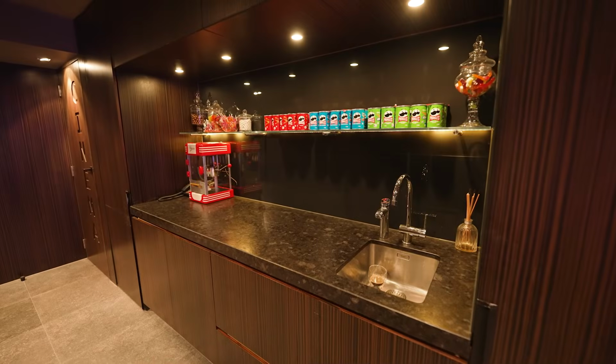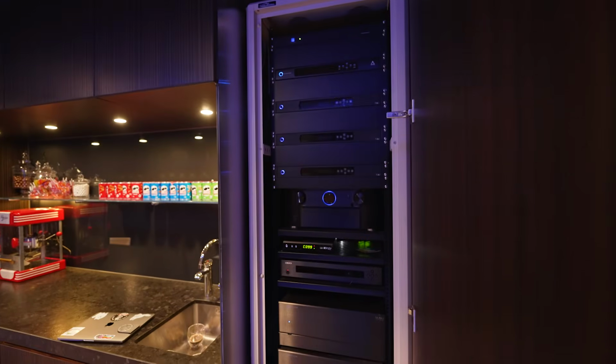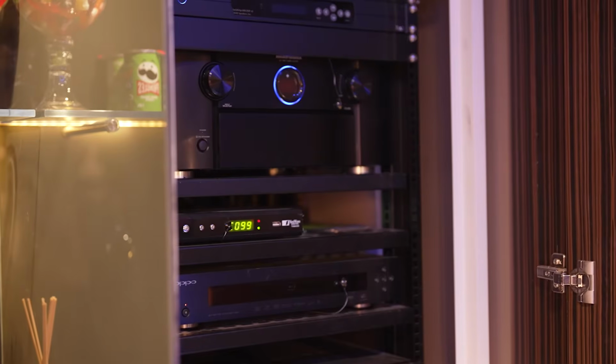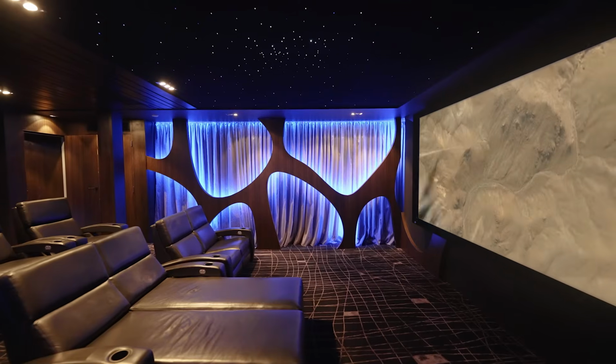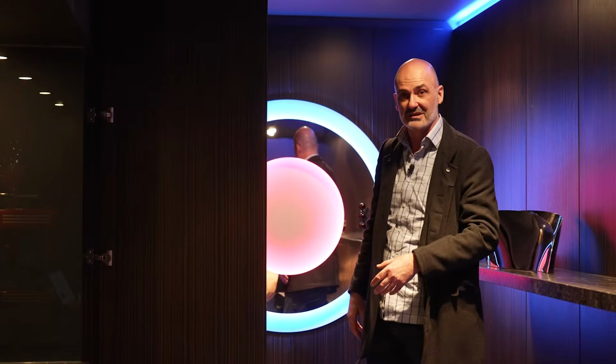The components are integrated into the bar at the back of the cinema here. So we've got a cupboard door, which has got a rack that we can roll out and get to the surface. And the rack is ventilated. So we've got class AB 500-watt monoblock amplifiers driving the front of the cinema. They generate a bit of heat. So ventilation is a big part of what we do in cinema design.